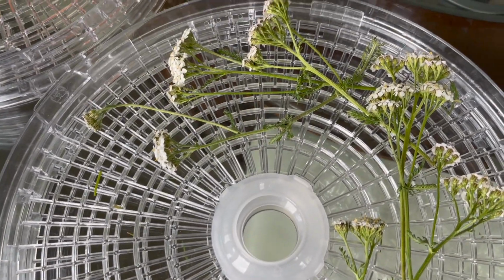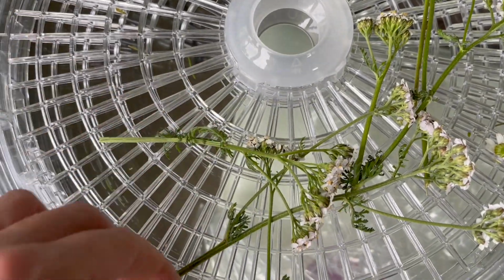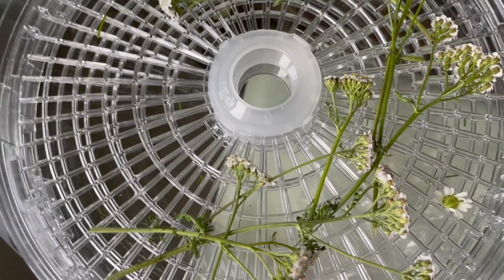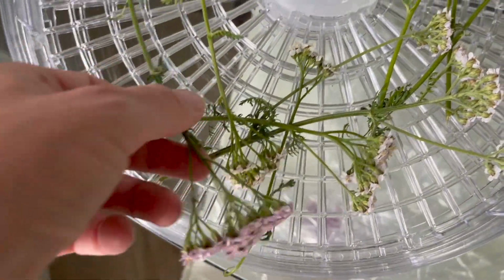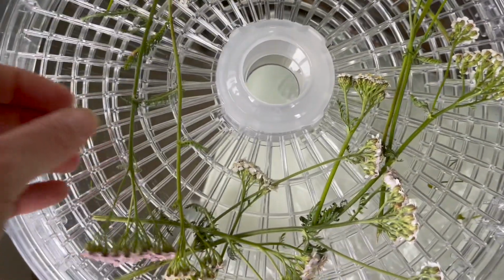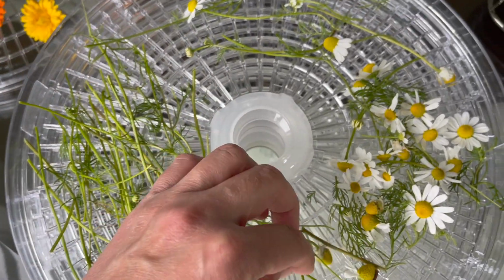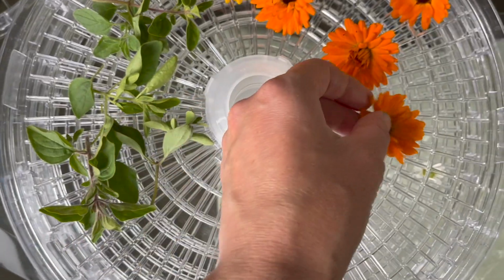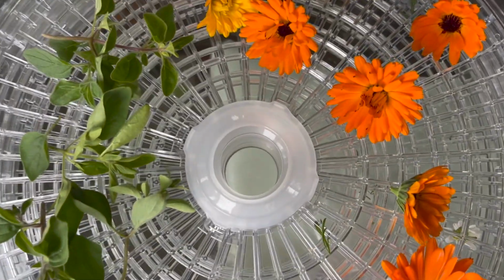I'm at home now, and on my way home I picked up some more herbs like calendula and oregano and German chamomile, and I'm putting them all in the dehydrator to dry them. See here I have a pink yarrow, so a small variation there. Very rare in this region, or at least where we live. But yeah, I love the smell of these flowers and herbs.